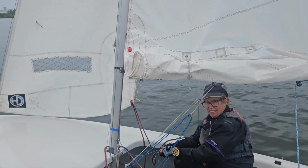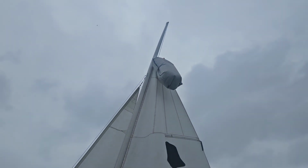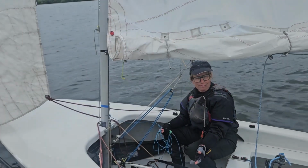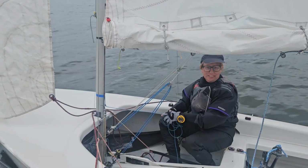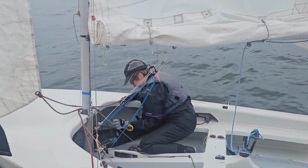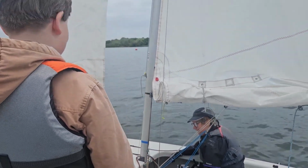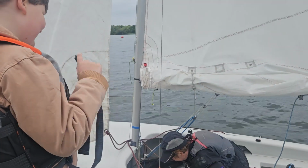So what is the point of that inflatable cushion at the top? So if we were to capsize, which we're not going to do, it stops the boat going right over, inverting completely. So it would just lie on the surface. So that's not going to happen. But then hopefully you would get a jump scare in the face if the boat did decide to capsize.